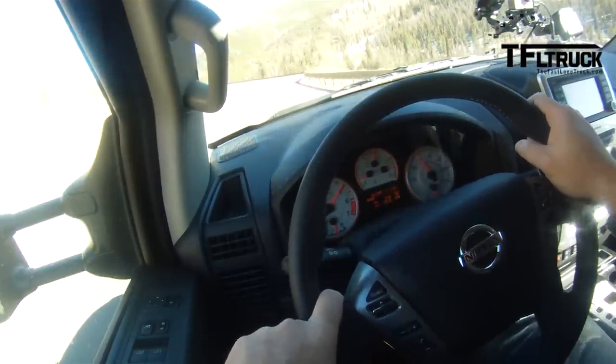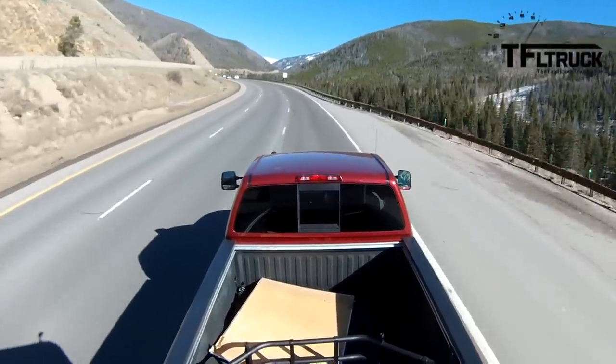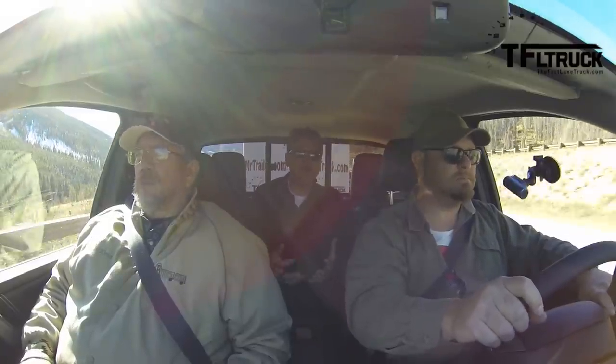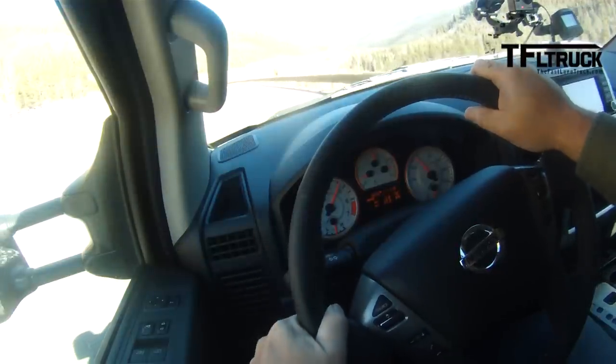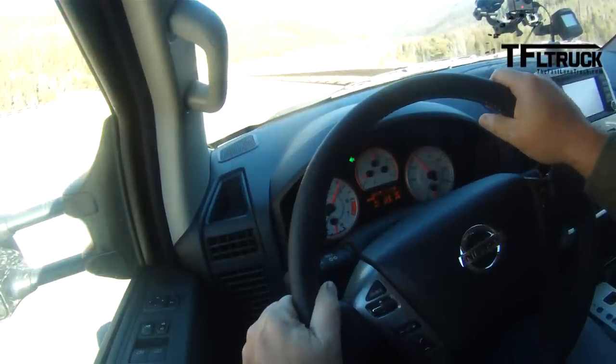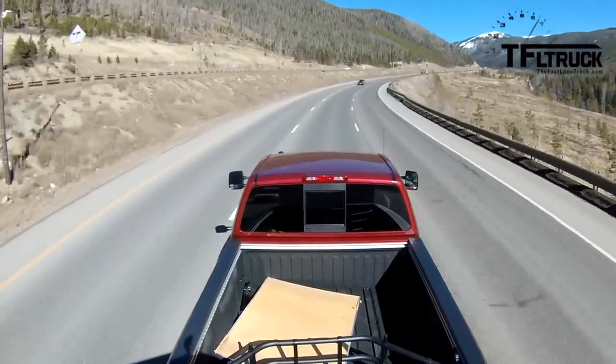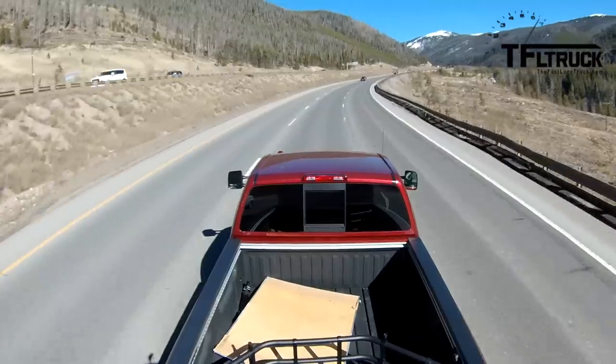Now, in case you're wondering, the Ike Gauntlet is a true test with this much weight because it goes from Silverthorne, Colorado, which is at, give or take, about 10,000 feet, up to the Eisenhower Tunnel, which is at 12,000. So we have about 30% less air density, which means we have about 30% less horsepower, which is substantial. Plus, we have a 7% grade, which is the highest allowable on a U.S. interstate. Yeah, we're actually almost pulling twice what the truck weighs, which is pretty damn impressive.